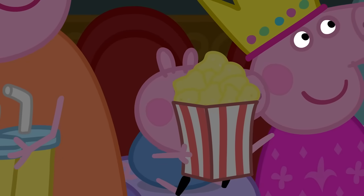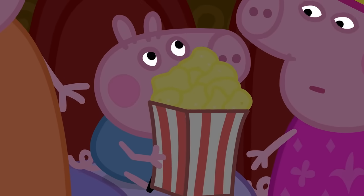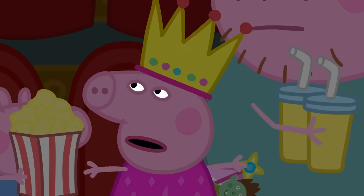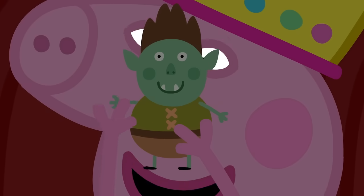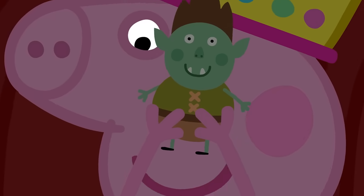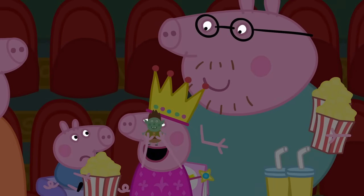George doesn't like the loud sounds either. It's the baddie! Yummy! Oh dear. George thinks the baddie in the movie is a bit scary. Maybe we should take George outside. But you can't miss the movie. Oh! Peppa has thought of a way to make the baddie less scary for George. Hello, George. It's me. I'm just pretending to be a baddie for the movie. I'm not really scary. Not scary? No. And this magic wand will keep you extra safe.